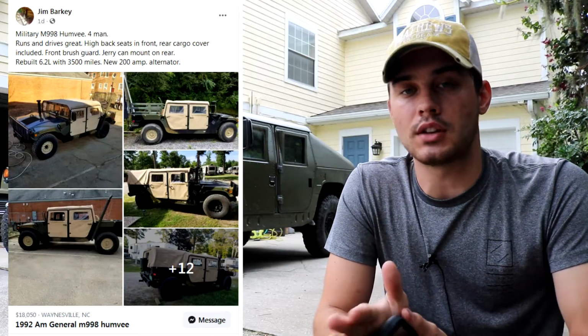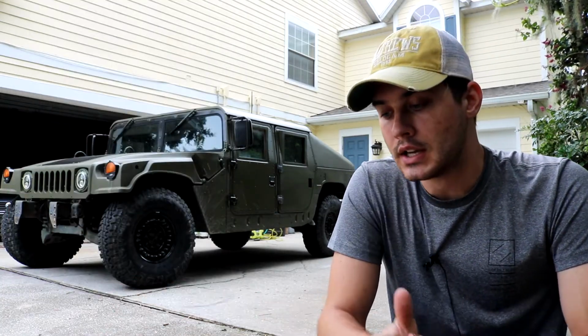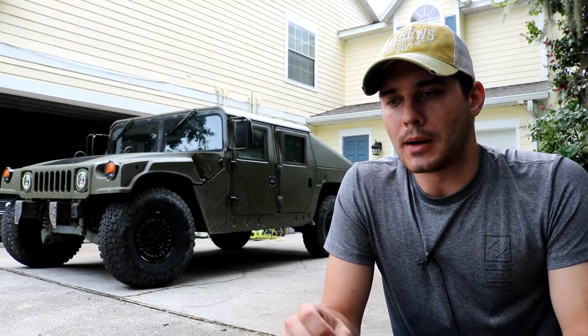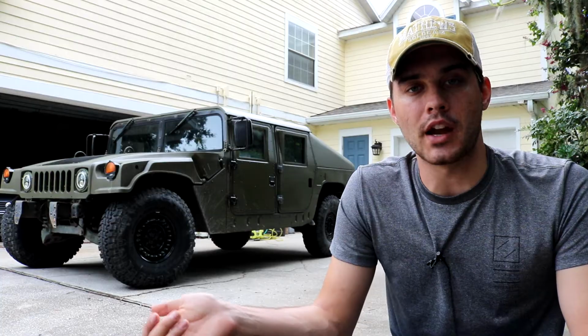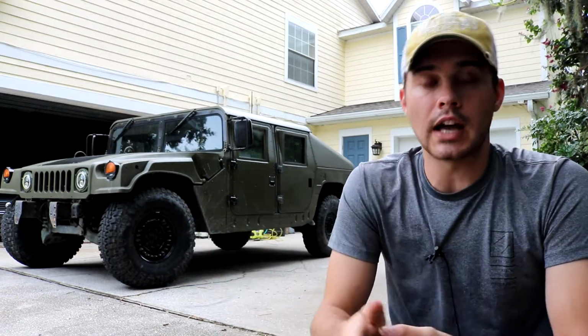Also, you can even find good deals on Humvees there. Most of the Humvees that people sell on there are already on the road and titled and stuff like that. So, for example, I recently bought 24 bolt rims for my Humvee through a Facebook group, and you could just search in the Facebook group Humvee rims, or whatever part you're looking for, and most of the time you'll find something.